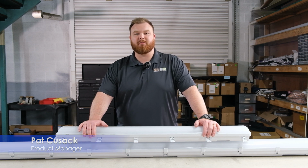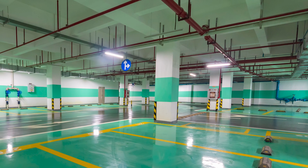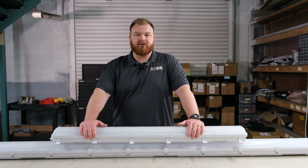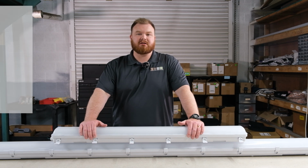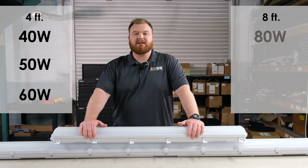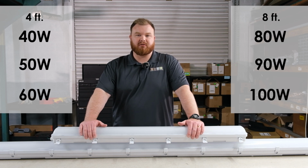Today I'm excited to talk to you about our new vapor-tight fixtures by WareLight. These fixtures are available in 4-foot and 8-foot lengths with selectable wattage options of 40, 50, and 60 watt for the 4-foot fixture, 80, 90, and 100 watt for the 8-foot fixture.